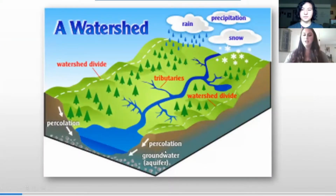So let's kind of dive into what a watershed is. Essentially, a watershed is an area of land that channels rainfall or snowmelt to creeks, streams, or rivers that eventually make their way to larger bodies of water, like aquifers, which are basically underground lakes, essentially. They can also channel into lakes, bays, and even the ocean.